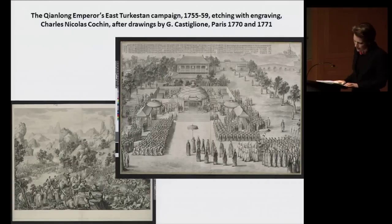In the mid-18th century, Emperor Qianlong, the grandson of the Kangxi emperor, embarked on a military campaign in East Turkestan from 1755 to 59. His victories did not only expand the Qing Empire, he also celebrated his success with a series of copper prints that depict his victorious battles.